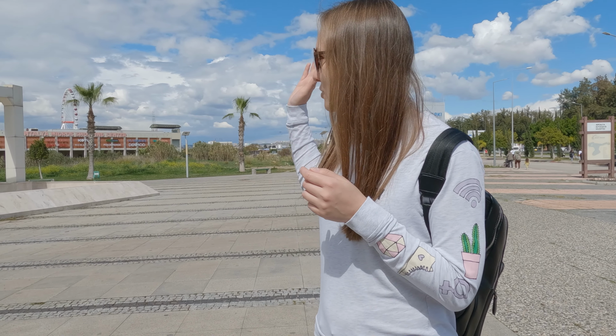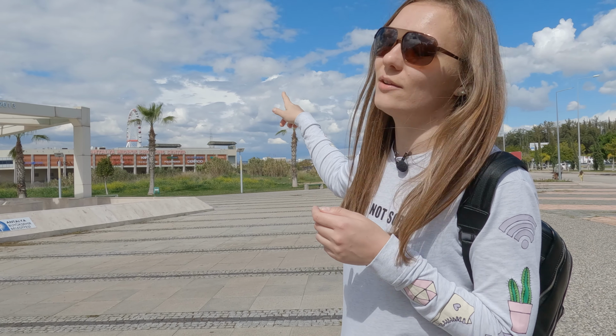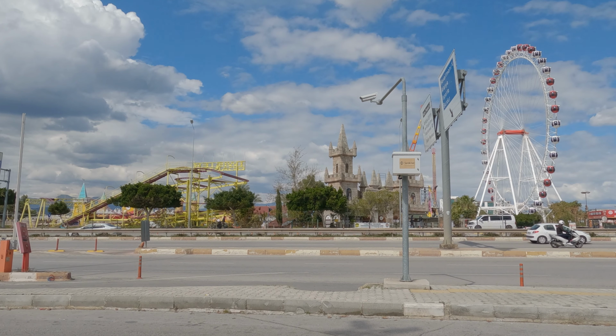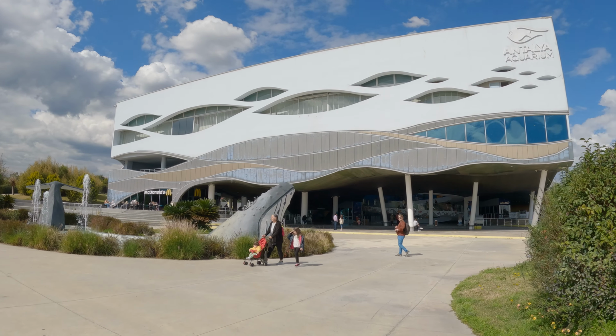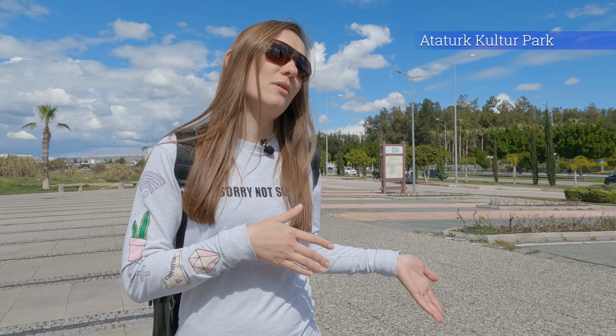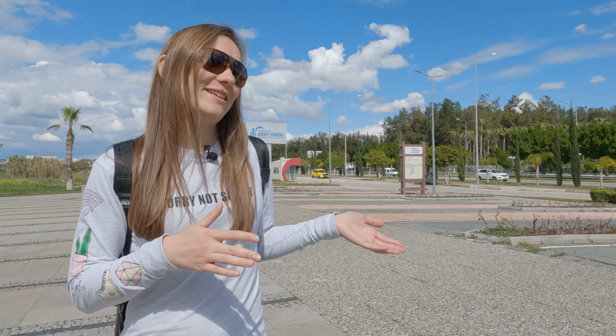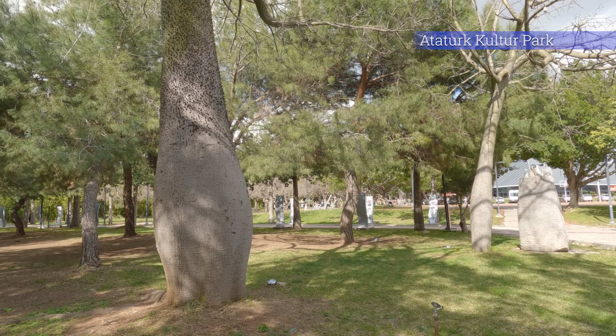Just 15 minutes away from the beach park, you can find a shopping mall, and behind the shopping mall, just across the road, there is a theme park with the tallest ferry wheel in Antalya. Well, this is the only one ferry wheel in Antalya, to be honest. Just over there is Antalya Aquarium. They say that it's the world's largest tunnel aquarium. And there is a regular park where you can go for a walk, go lay on the grass, just chill and hang out. Here at the park, there are those silk floss trees.